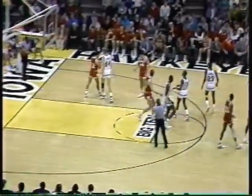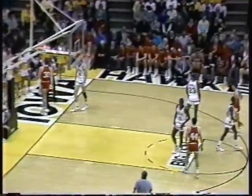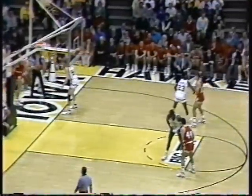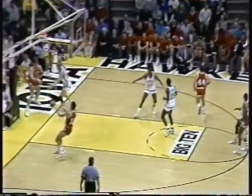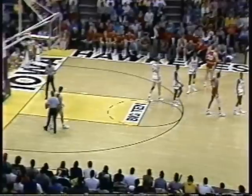Dean Garrett got that one as it was obviously on the way down. 6 points now for Roy Marble. The Iowa lead is 5, 17-12. Give that basket to Eddie Horton.